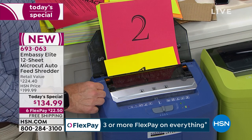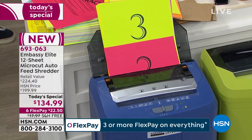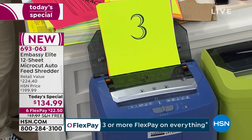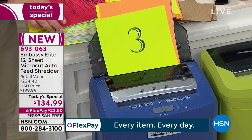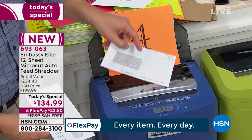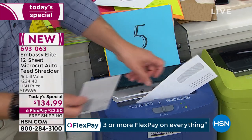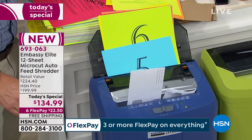So you see how I just loaded it up? Guess what? I'm going to go get a cup of coffee. I'm going to go back and watch my show. Or I'm going to continue doing the purging and the cleaning. Because not only is it going to auto shred in the back, oh, I found more stuff. I can shred in the front at the exact same time. So it's power, it's versatility, it's about being productive.